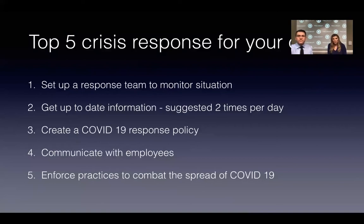And so what Lyra recommended yesterday is that we set up a response team to monitor the situation. It could be yourself, it could be your office manager, it could be your operations manager, but somebody in the office needs to be responsible to manage and monitor the situation. We need to make sure that we're getting up-to-date information. She suggested maybe 10 a.m. in the morning and 5 p.m. in the afternoon. You're watching the news, you're monitoring, you're listening to your governor, you're listening to your president, because there are a lot of moving parts here and it's moving really, really fast.